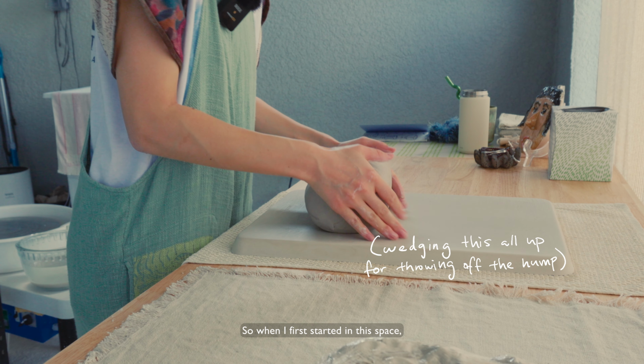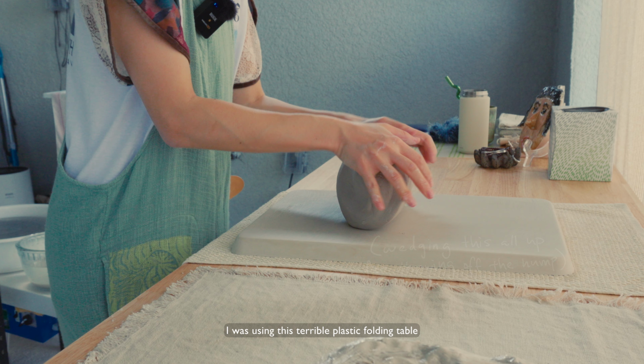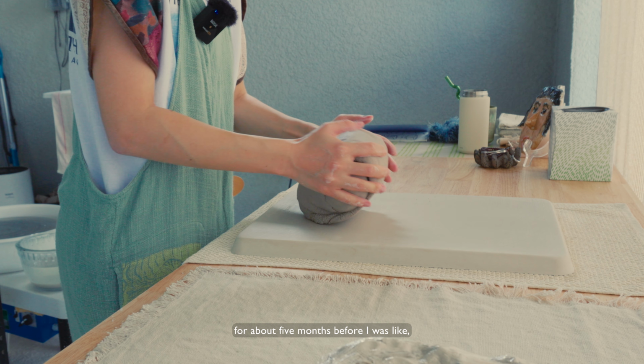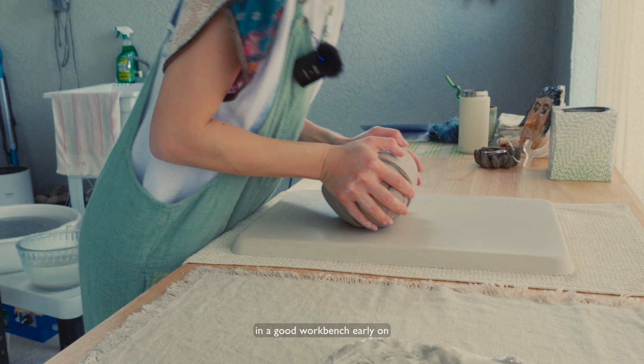So when I first started in this space, I was using this terrible plastic folding table. It could not stand up to the force of wedging. I managed like that with the plastic table for about 5 months before I was like, I cannot do this anymore. So I'd say definitely invest in a good workbench early on.